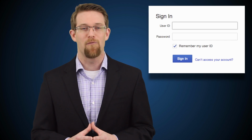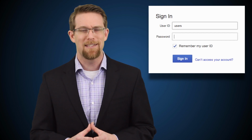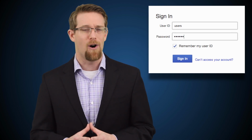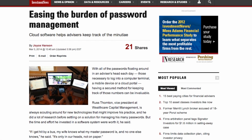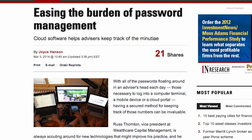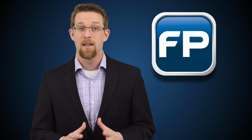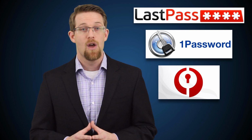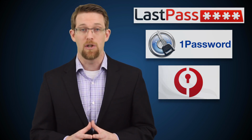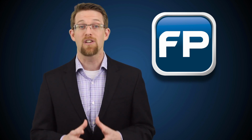And finally, you are no stranger to the growing number of passwords you need to manage in order to log into your online accounts. With a new password seemingly created each week, how do you possibly manage them all without jeopardizing your account security? In a recent article on InvestmentNews, Joyce Hansen highlighted several password managers advisors are using to organize and secure all of the passwords they need to log into web-based services. Top contenders cited by advisors include LastPass, 1Password, or DirectPass, which are all available for less than $50 per year per user, which is inexpensive insurance compared to the cost of a security breach should just one of your passwords become compromised.